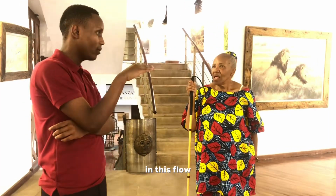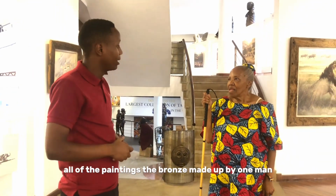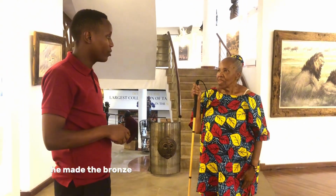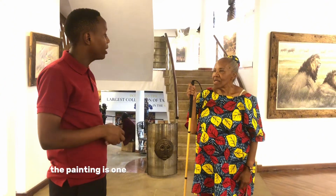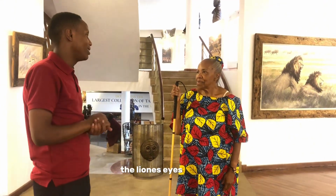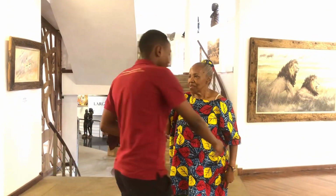So on this floor, all of the paintings and the bronzes were made by one man. The name of the guy is Mike Gawain. Firstly, he made the bronze, and second, he made the painting. The painting is 180 degrees. He moved from where you are, the lioness's eyes. Oh, wow. So let's go see the drawings.